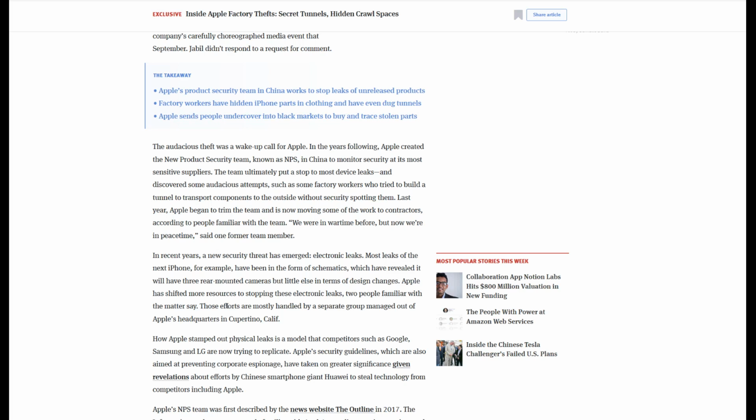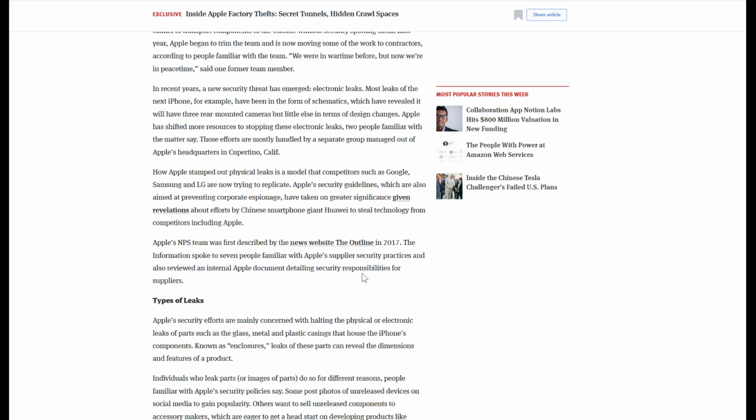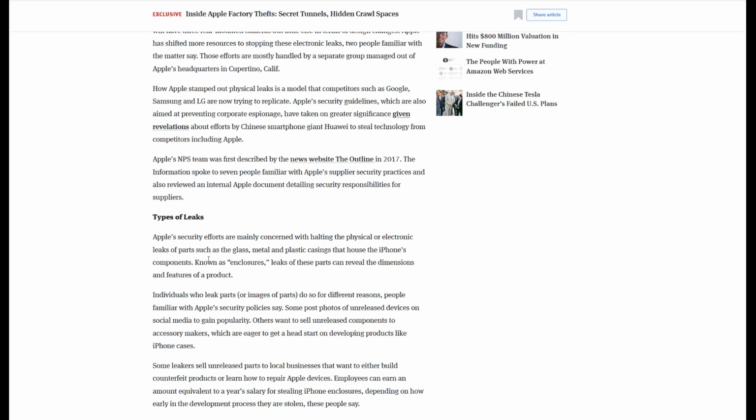How Apple stamped out physical leaks is a model that competitors such as Google, Samsung, and LG are now trying to replicate. Apple security guidelines, which are also aimed at preventing corporate espionage, have taken on greater significance given revelations about efforts by Chinese smartphone giant Huawei to steal technology from competitors, including Apple. Apple's NPS team was first described by the news website The Outline in 2017. The information spoke to 7 people familiar with Apple's supplier security practices and also reviewed an internal Apple document detailing security responsibilities for suppliers. Types of leaks.